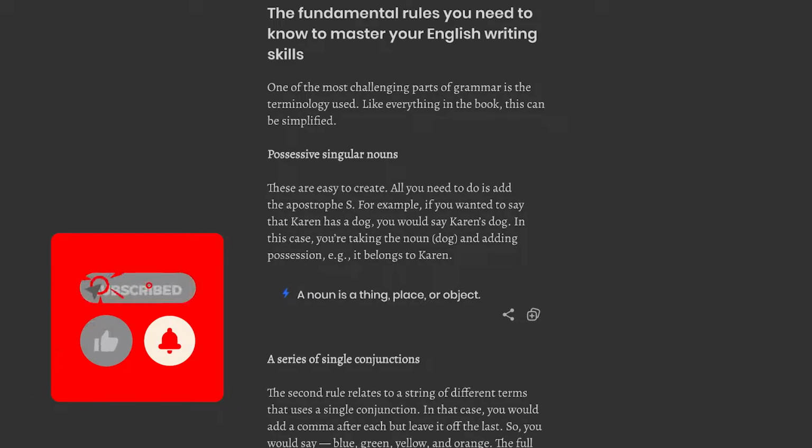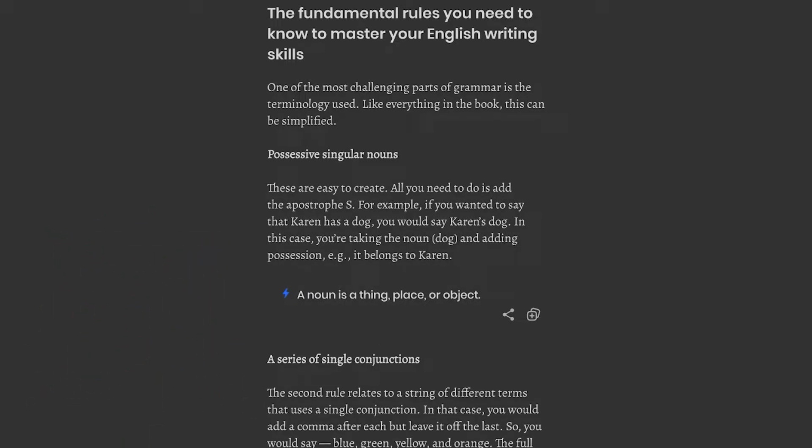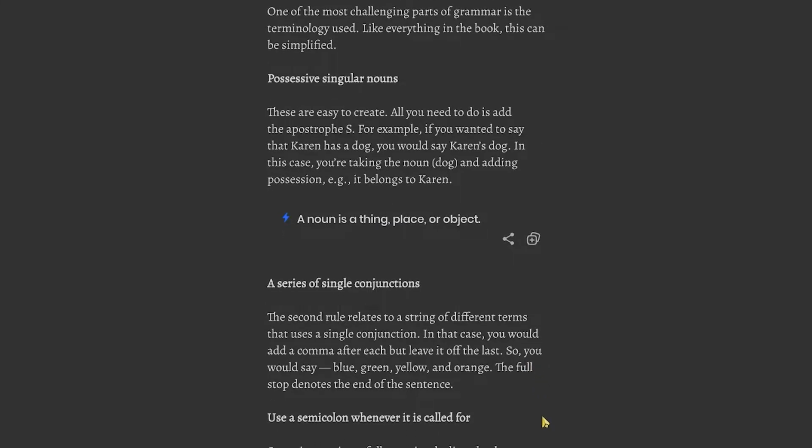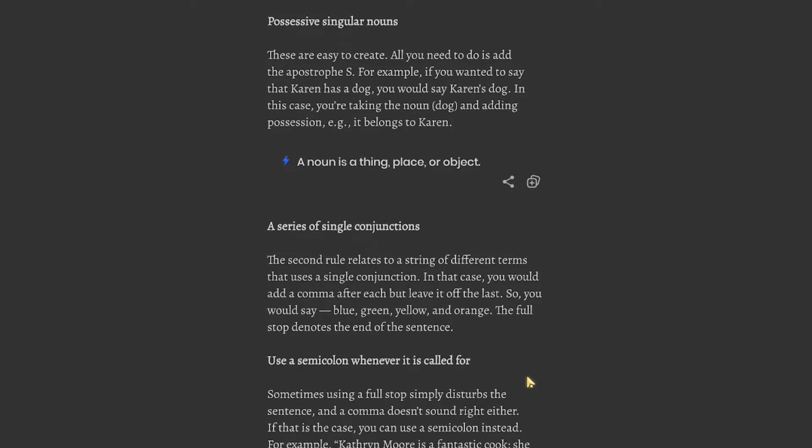Chapter 2. The fundamental rules you need to know to master your English writing skills. One of the most challenging parts of grammar is the terminology used. Like everything else in the book, this can be simplified. Possessive singular nouns. These are easy to create. All you need to do is add the apostrophe S. For example, if you wanted to say that Karen has a dog, you would say Karen's dog. In this case, you're taking the noun, dog, and adding possession. Example, it belongs to Karen. A noun is a thing, place, or object.